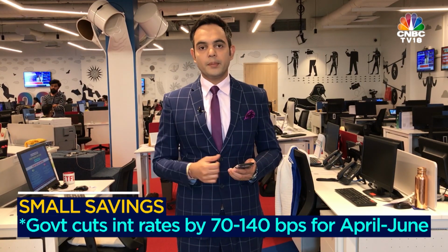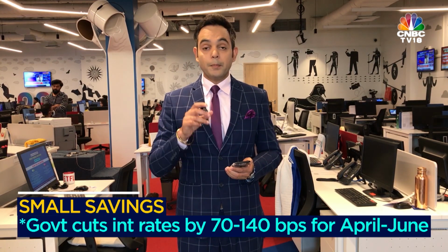Well, late last evening, everyone was reacting to news that the interest rates on the small savings schemes would be reduced by anything between 70 to around 140 basis points. And for PPF, that's Public Provident Fund, the reduction was quite stark, because from around 7.9% odd, that was going to reduce to around 7.1%.